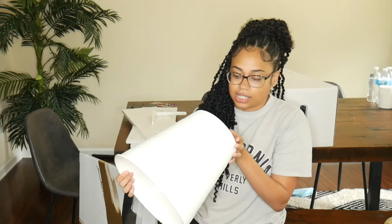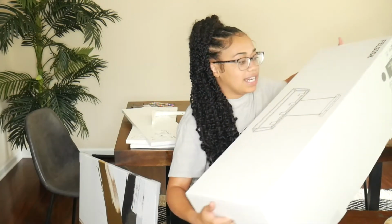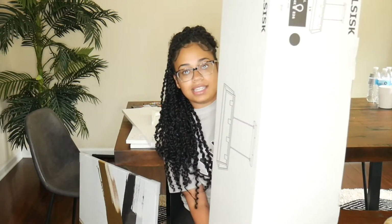Also just got this plain trash can. This was like $1, and I just needed another trash can. I'm not gonna take it out the box yet, but I got the lighting.